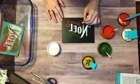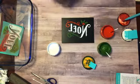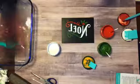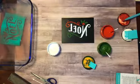I see a little red here, so I can get rid of that red. And if there's a little area that you want to fix, maybe it wasn't quite as dark in this area here, we could just go ahead and lay the transfer back over to fix it. But I actually like it looking a little bit rustic-y.